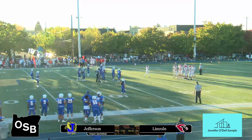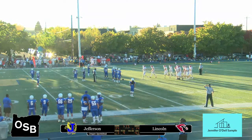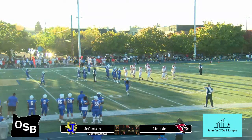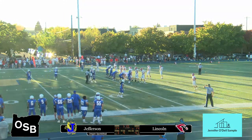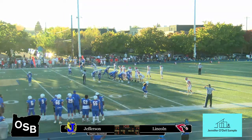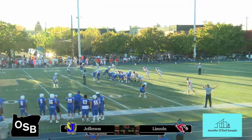It's third down. 3rd and 9. So opportunities here for Demos players who don't get much playing time to show what they have, show the coach where they could be useful to the team.